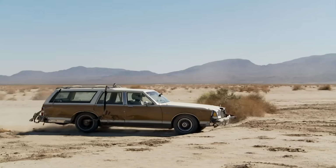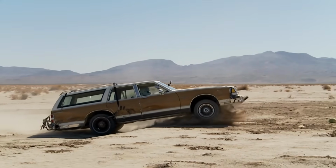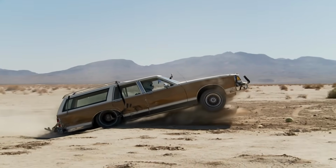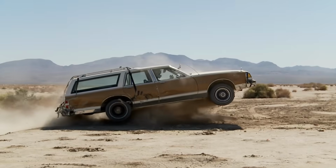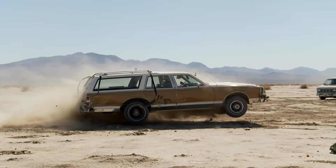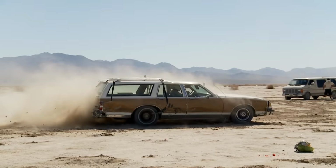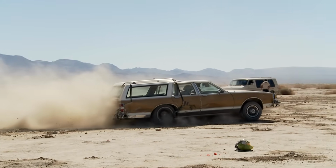Dude, the van killed it in the jump. I don't even think the wagon left the ground. And the van probably got more air at the beginning of the jump, the bounce, and the landing than the wagon did the whole time it jumped in the air. Even though David's car really didn't leave the ground, you could see David in the car damn near hit his head on the headliner, so I know he was just as sore as I was after that jump.